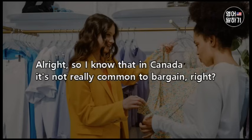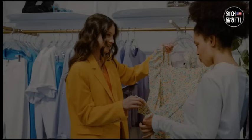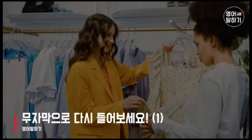All right, so I know that in Canada, it's not really common to bargain, right? No, it really isn't. Even when you go to the market to buy fruits and vegetables, it's very, very rare to bargain with the shopkeeper. I think one of the most important things when you go shopping is to get a good price. That's right. So we're going to be teaching you how to bargain. So, Marco, you just mentioned a really great word. Let's look at it in vocabulary preview.